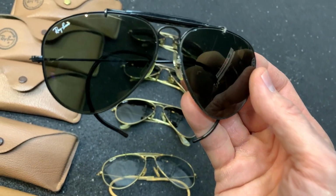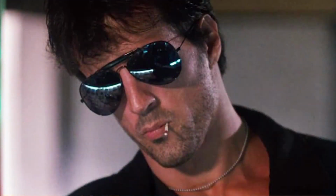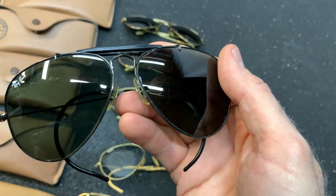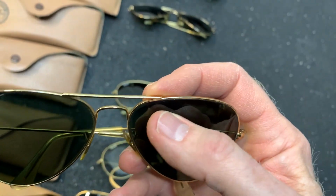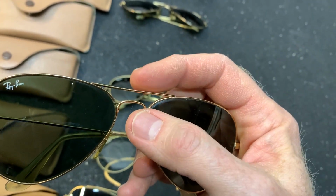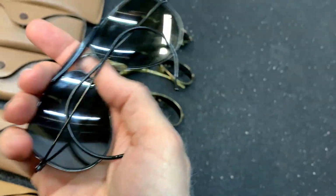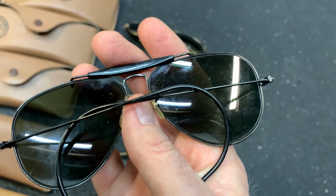I would probably call these either the Stallone Cobra ones, you know. And as you can see, it actually has what they call a sweat pad at the top on this particular pair. These just have the bar running on it. Later, in different models, they would actually have the sweat bar, which is this, and you can see it runs there, so it kind of keeps the sweat out of your glasses as you wear them.